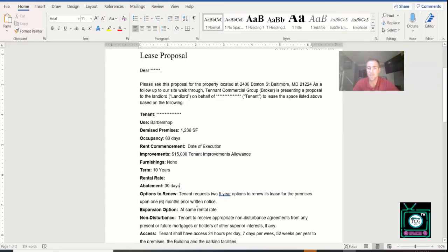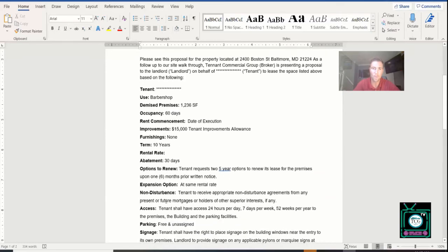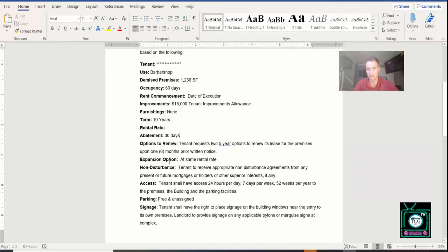There's obviously options as well. So again, you can see here the original term is 10 years, but after that 10 years, the tenants are going to want some options typically that they can execute an option to prolong or extend their lease. So for this particular deal, we were looking for 2 5-year options. We can also go through expansion option of if they want to enlarge their space, then that can be negotiated in here as well.